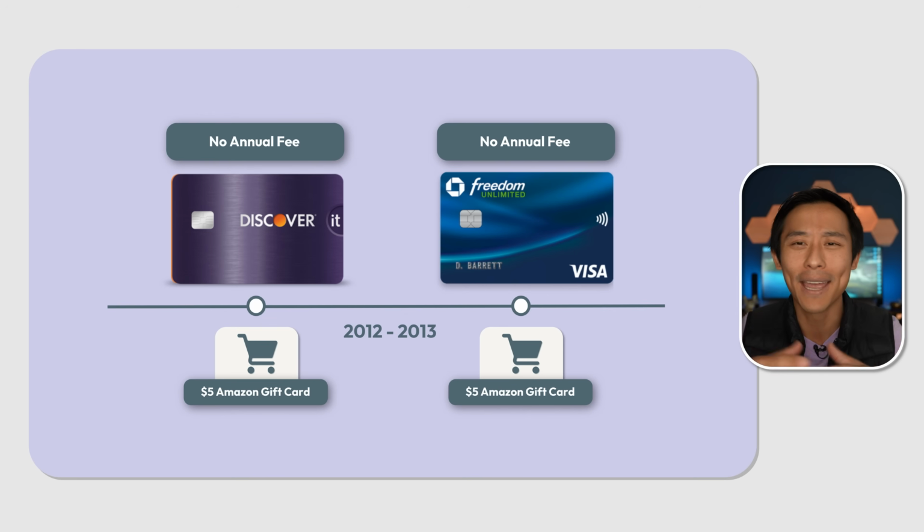I have it set on auto pay. Don't have to think about it, but I want to protect my average length of credit history by having such old accounts. Card number 9, we have the Bilt Mastercard.